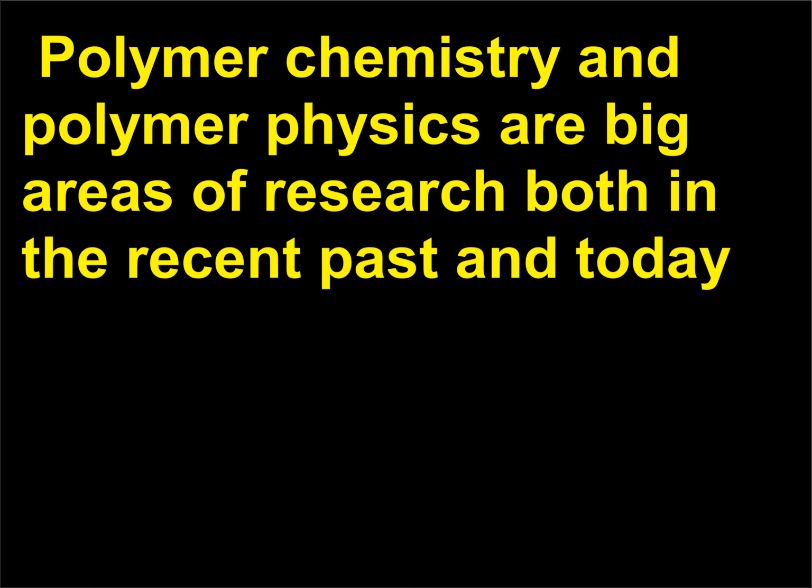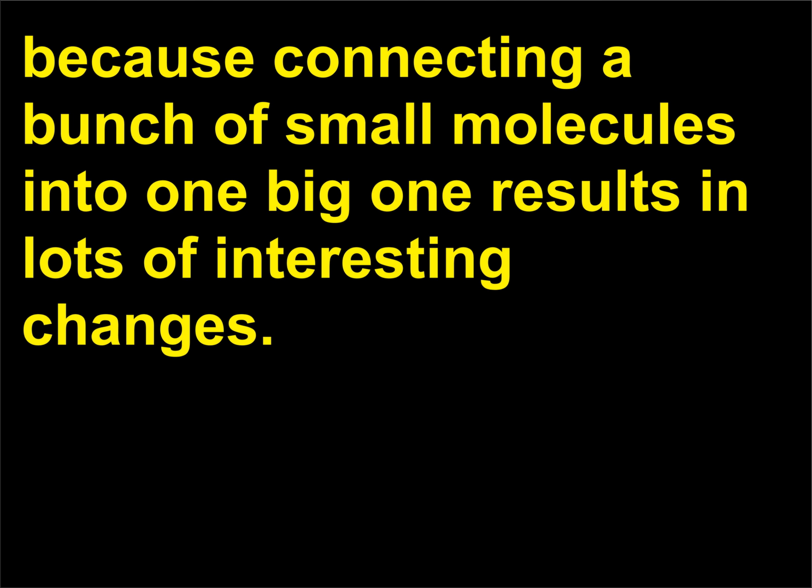So many ways. Polymer chemistry and polymer physics are big areas of research both in the recent past and today, because connecting a bunch of small molecules into one big one results in lots of interesting changes.